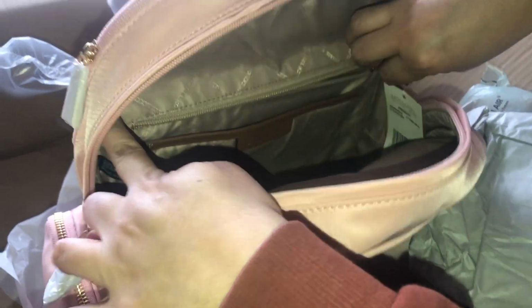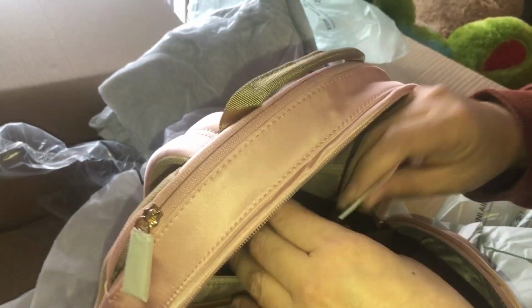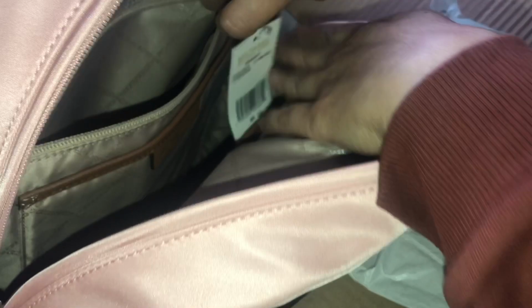And there's also another compartment here. Oh, we have this paper as well, just something that says what it is, and then a care card. Yeah, a thank you card. The bag is very big and very useful for your work as well. So we'll just close it again. Okay, and that's the bag.